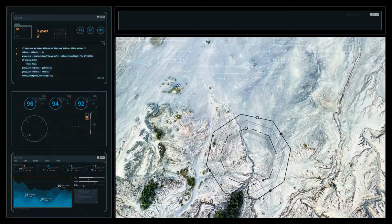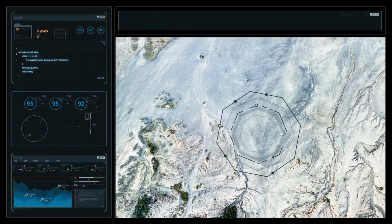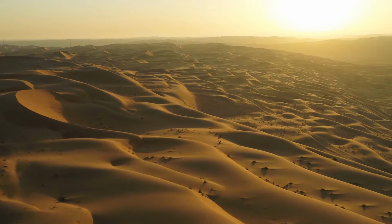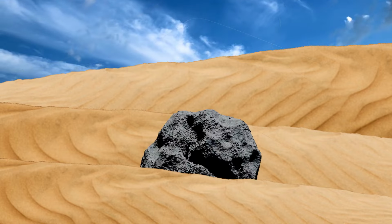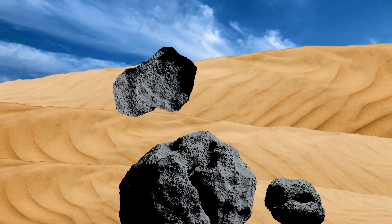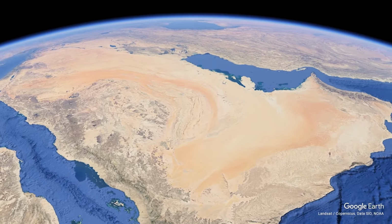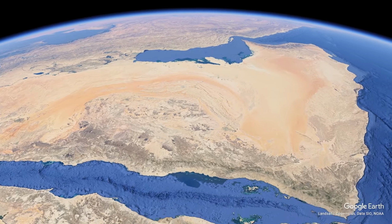In total, there are around 42,000 meteorites in Antarctica. Most of them have been spotted since 1976. The Sahara Desert in Africa isn't far behind. Nomads and treasure hunters have discovered over 14,000 meteorites there, especially since 1995. Then there's the Arabian Peninsula, mainly Oman, where they've unearthed about 4,200 meteorites.